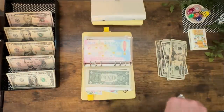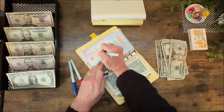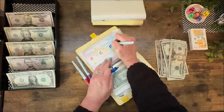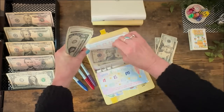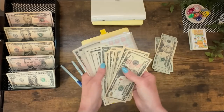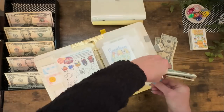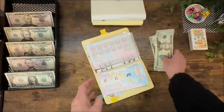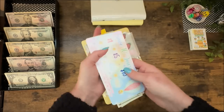And then on this side, we've got the 1s completed, the 5s completed, and the 10s. Okay, so we have 10 10s, 10 5s, and 10 1s. And I'm gonna keep them in this envelope. And we've got our 5 20s marked off, ready to go.